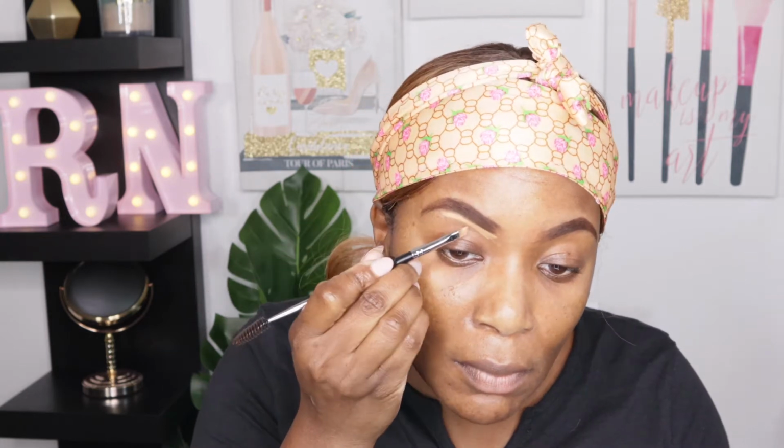So now what we're going to do is clean up these brows, and I'm going to be using my Too Faced concealer to clean them up. So now I'm going to take a brush and blend in the concealer. So now I'm going to be going in with my Juvia's Place eyeshadow base to prep my eyelids for the shadow.